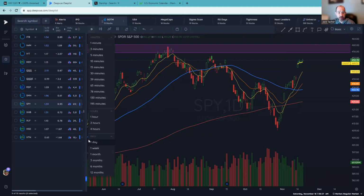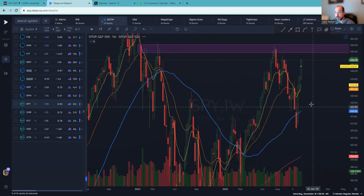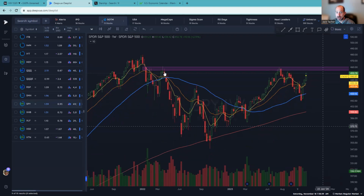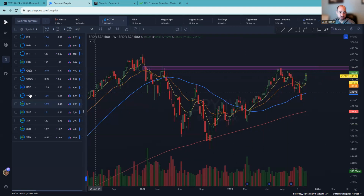On the week, let's see what it was. On the week, 2.31, right? And you can see these just giant green bars every single week now, 3 in a row. Again, as we come into here, it gives you a better feel of the structure. Volume the last 2 weeks, a little bit less than the prior. Okay, that's fine. Again, this is the area that I'm watching.